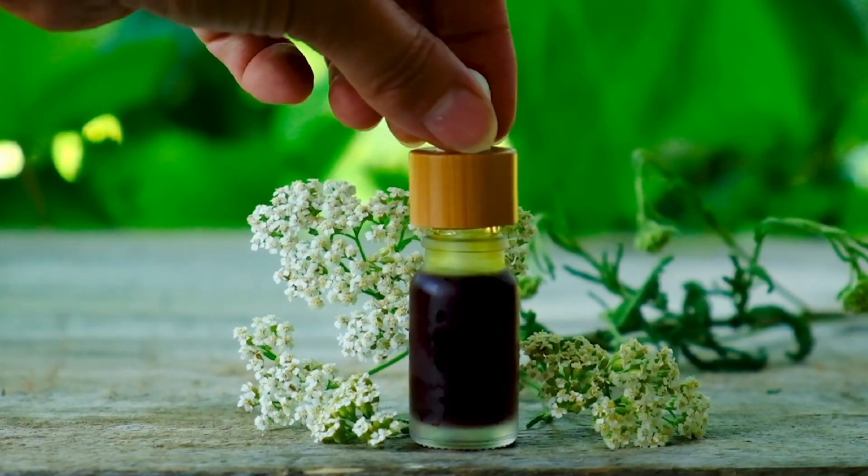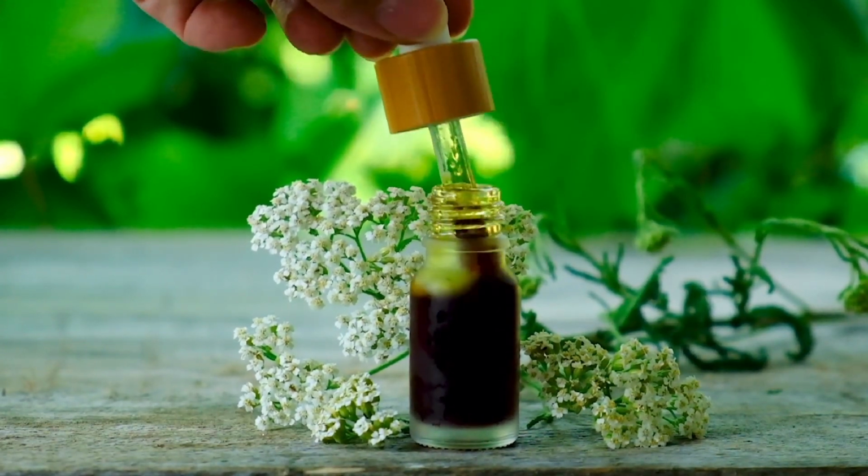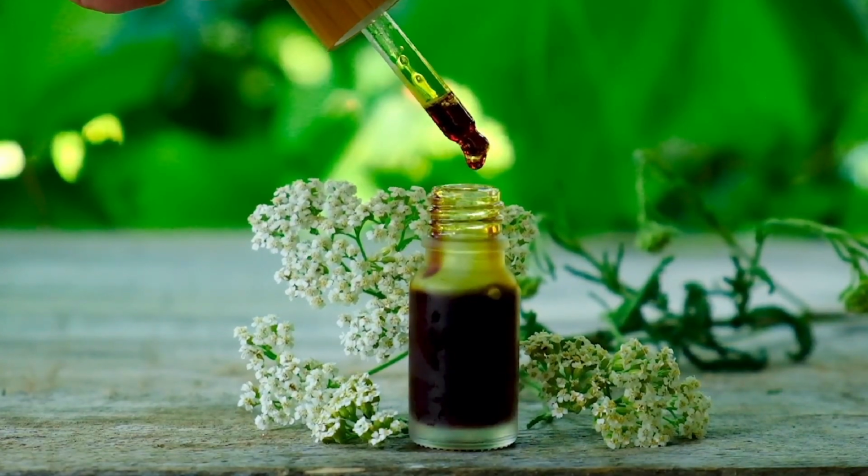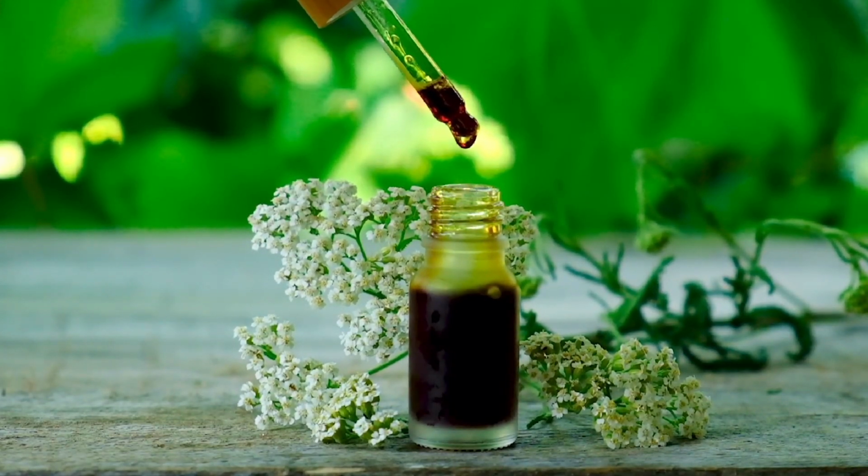I will say Yarrow is very powerful. Again, you will need to do your research on these, but as a precaution, it is a part of the aster family. So if you are allergic to any daisies or any part of that family, I would not recommend taking this.